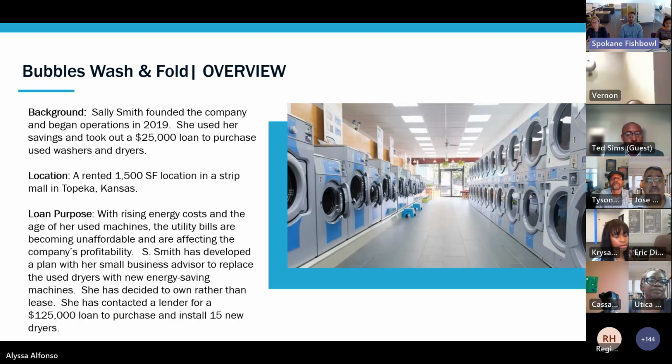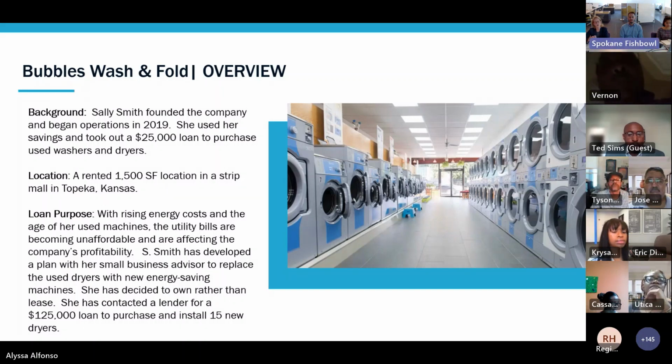Fast forward to 2023, energy costs in particular are straining her business. Because the machines she has are not energy efficient, her utility costs are rising and are affecting her business's profitability. So she approached LISC for a $125,000 loan to get rid of her old dryers in particular and swap them out for new, energy efficient dryers to really help her save money and get her business onto a solid path in terms of its expenses. So next slide.